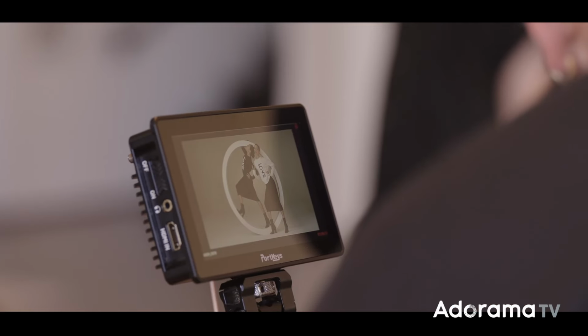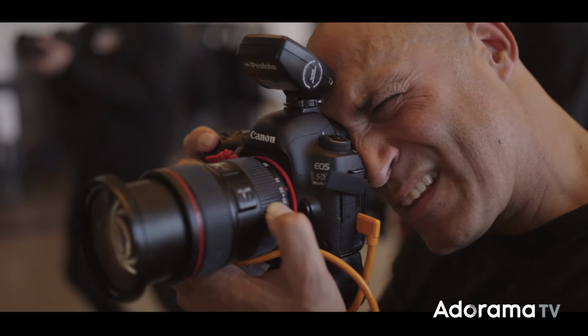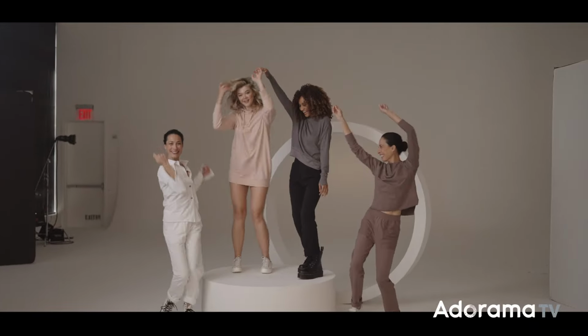Because on a campaign like this, it isn't just the stills, but it's the video, it's the social media, it is all the different aspects where photography plays a large part in the marketing of a brand. So in the next episode, I'm going to get into gear and lighting. Of course, the most crucial part of the shoot.